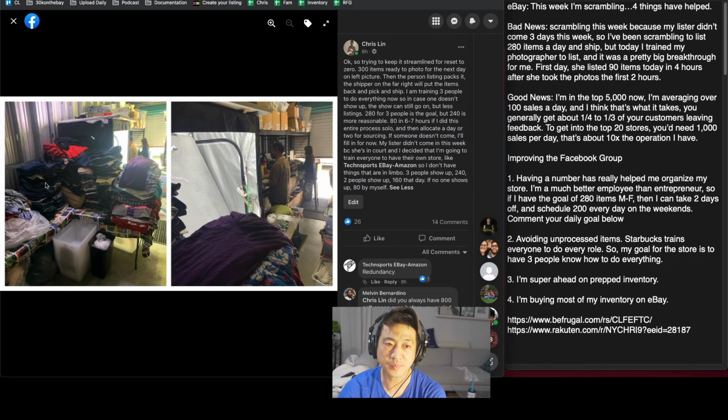These are the items that haven't been photographed yet, and I have this little tiny space right here behind the lister where I can store items that are going to be listed. Now it's starting to build up, and I've been scrambling trying to list 280 items a day and ship. It's nice because I can actually list that many items in a day now because I understand how to list well. My capacity is around 250 to 300 items listed if I have the photographs. I'm doing maybe 30 to 50 per hour.